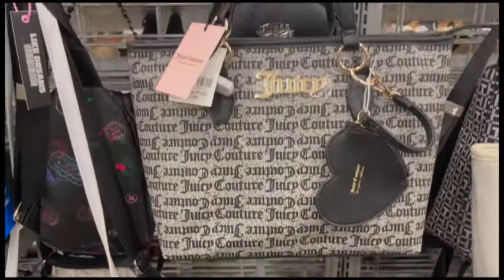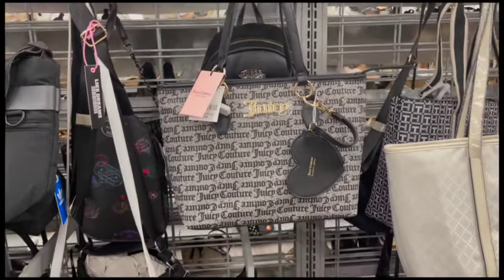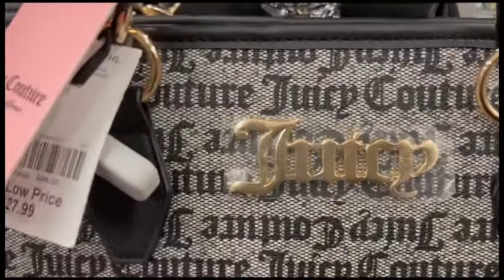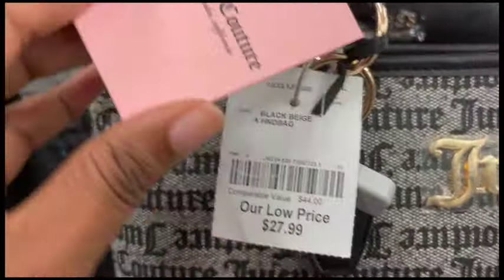So, you know, I always got to show something for my Juicy Couture girls. Hey y'all, even I almost picked this one up. This tote is so cute and it's just classic. And I feel like it's the perfect size for travel and shopping. Let's see this price point right here. $27.99. I think that's a good price point for this.